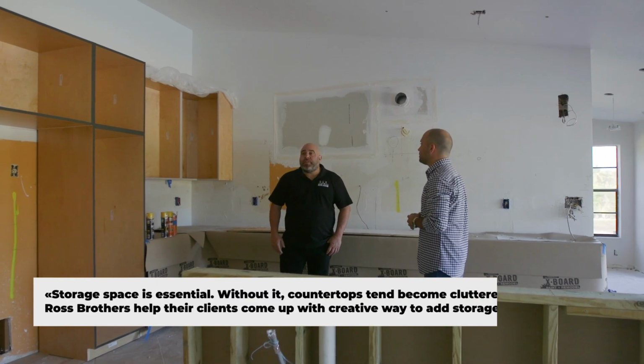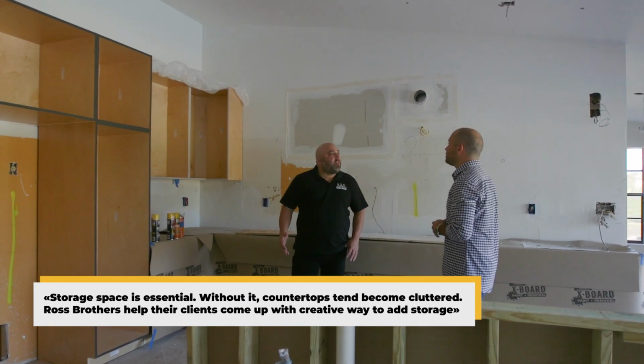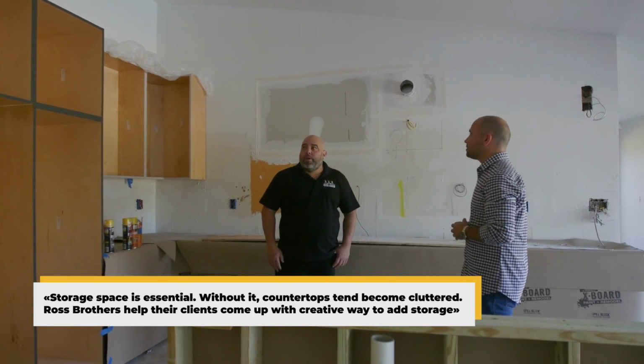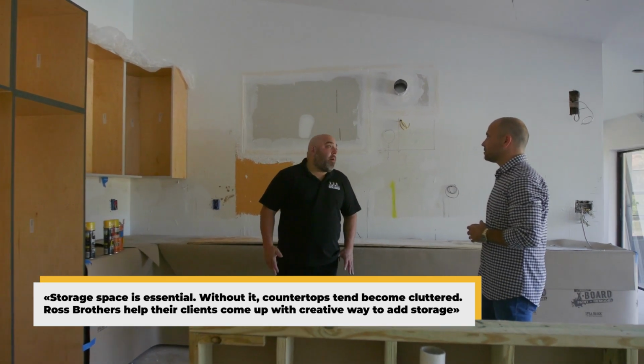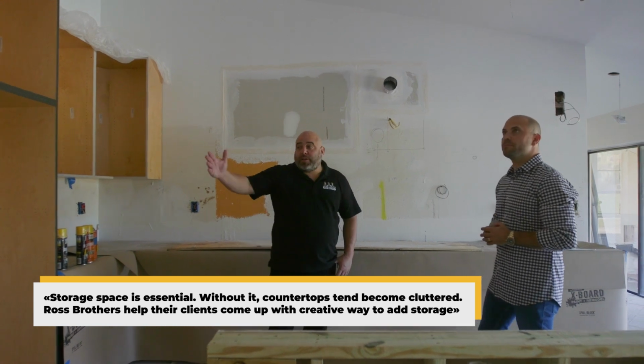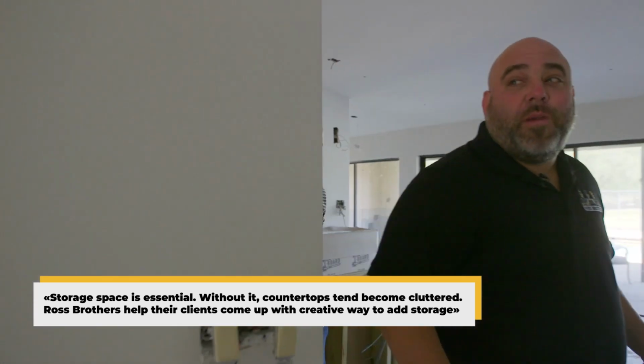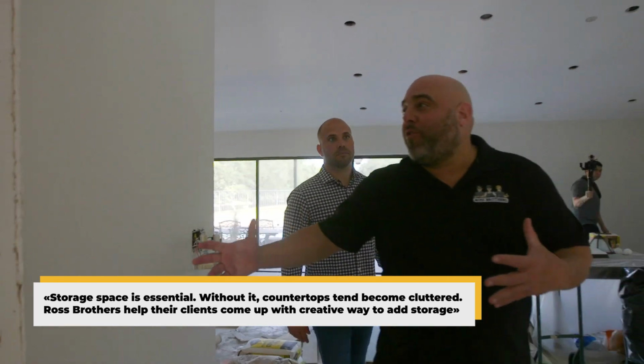Right. So, in this house, the client said to me, well, we love the design, it looks great, but we're concerned we may not have enough cabinetry. So we thought about it for a little bit and we came up with the concept. I'll show you right over here. There's an AC closet, or there used to be an AC closet. I said, what if we built you a beautiful pantry here?